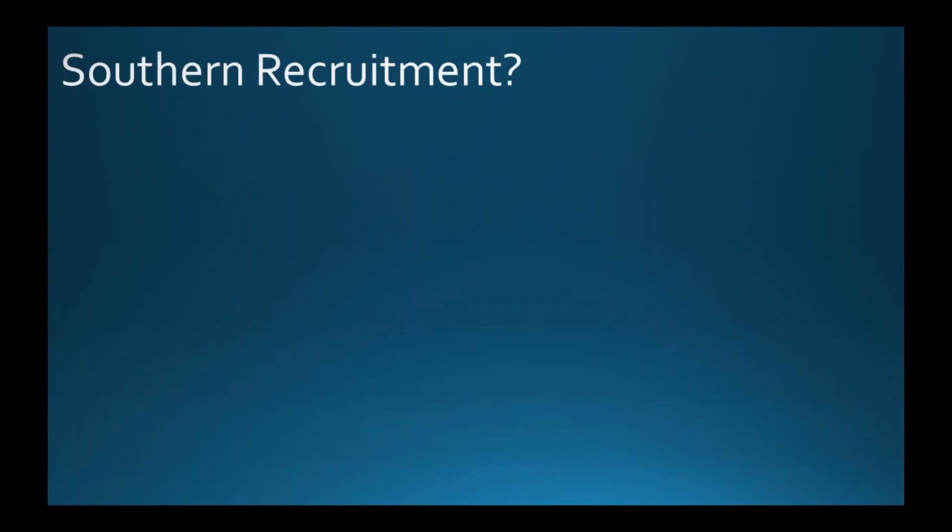So I want to go back to something that Julie mentioned earlier. She mentioned 2 potential hypotheses, whether or not these fish are moving north, or also that there's something happening with the recruitment where there's just not a lot of replacement in the southern population or the southern stock. So I want to switch gears to another project that we're currently wrapping up.